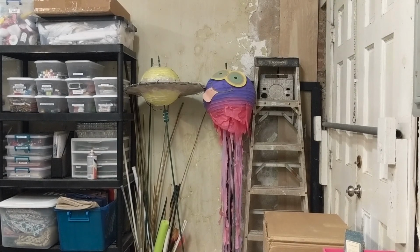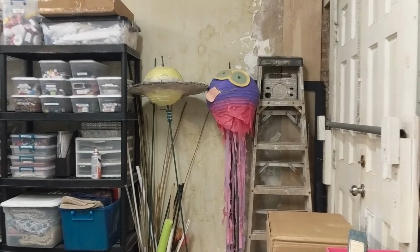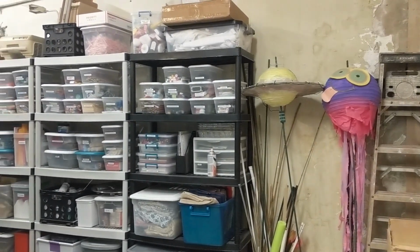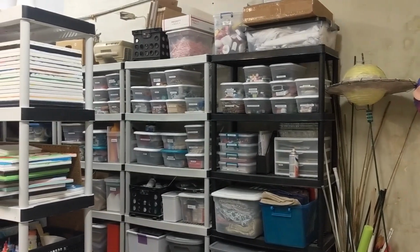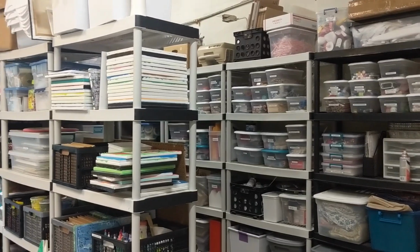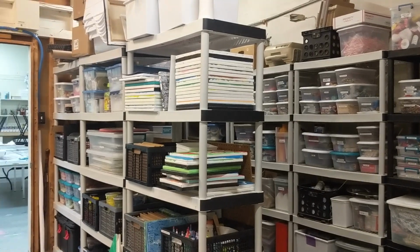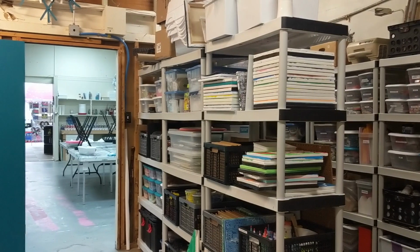Here's the other side of the storage room. We have ladders and lanterns that my kiddo made for previous Christmas light parades. I can't bear to throw them out. And you can see tons of supplies. Like I said, I try to keep everything organized just to keep my mind at ease. You can see stacks of canvases that I painted for classes. I plan on painting over some of them and reusing them, but we'll see what happens.